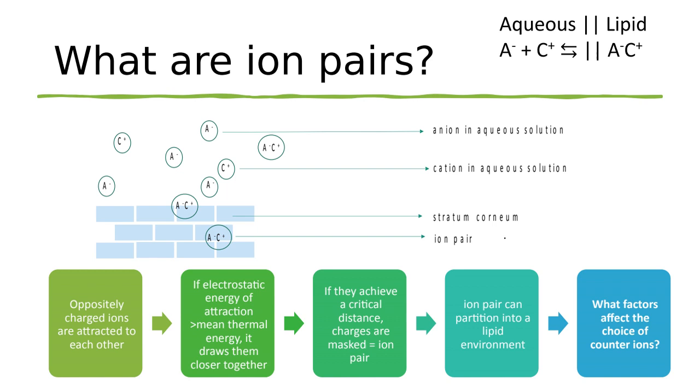Now, individually, these are very difficult to permeate into the skin. The skin is a lipid environment, so it's like oil and water, if you like. But what we know in chemistry is that opposite charges attract. And if the electrostatic energy of attraction between these oppositely charged molecules is able to overcome their own thermal energy, so the energy of movement in the formulation, they can move closer together and achieve what is known as a critical distance. At this critical distance, charges become neutralized, and the individual ions behave as a single unionized species, enabling them to partition into an organic layer like the stratum corneum.